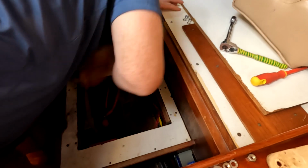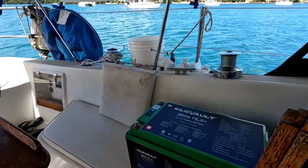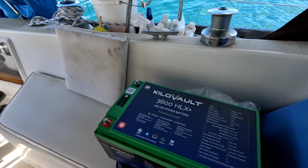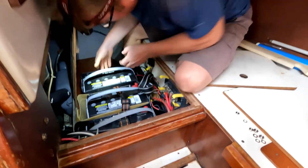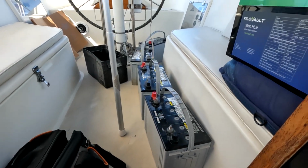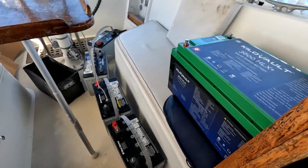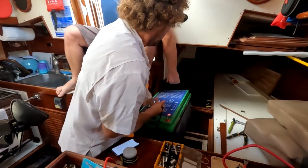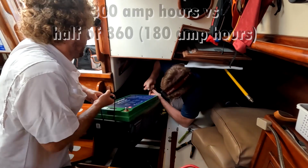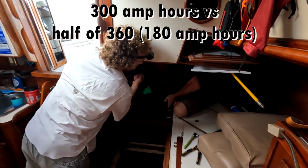We've got batteries coming out. There's the new giant, awesome lithium battery. It was so nice to get those old broken down batteries out. We were going from 360 amp hours capacity of AGM batteries to a 300 amp hour lithium iron phosphate capacity battery. But with lithium ion, you actually get to use all 300 amp hours of capacity. With the old AGMs, you should only use half, so this was quite the upgrade for us.